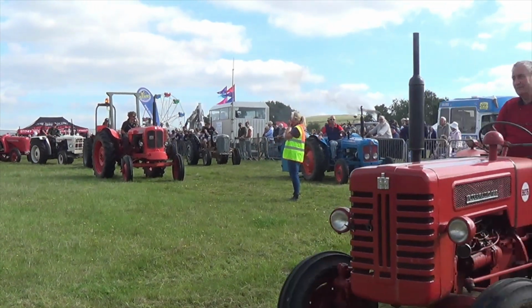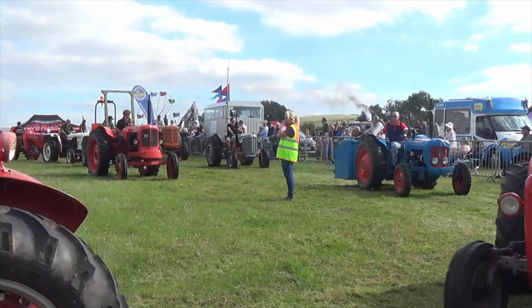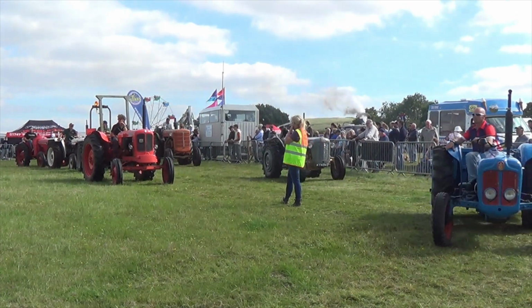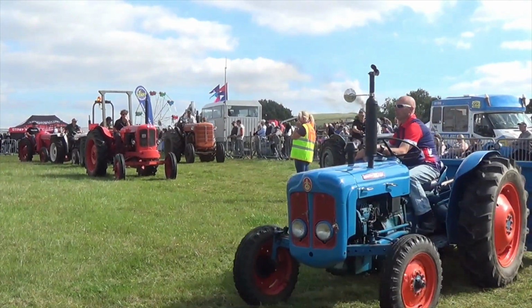Now we've got something very different. We've got a Chamberlain built in Australia, fitted with a GM 2-stroke, I suspect. Very sturdy tractor, typical of the sort of product that came out of there.